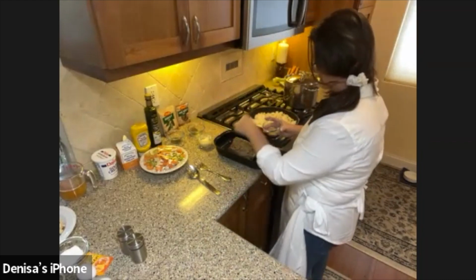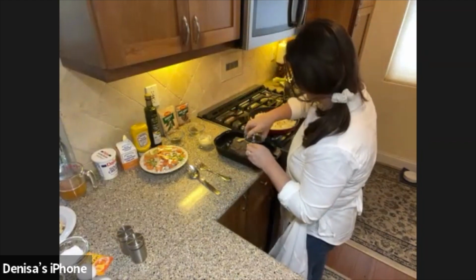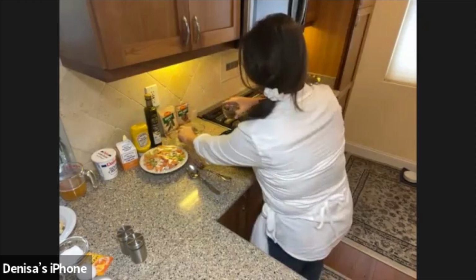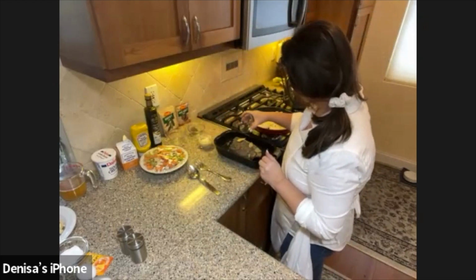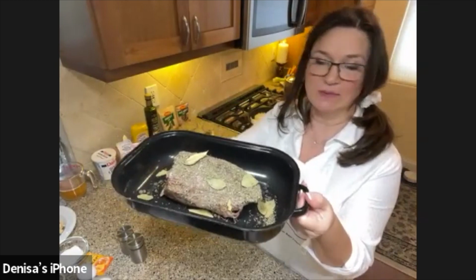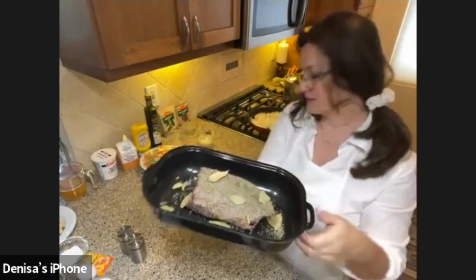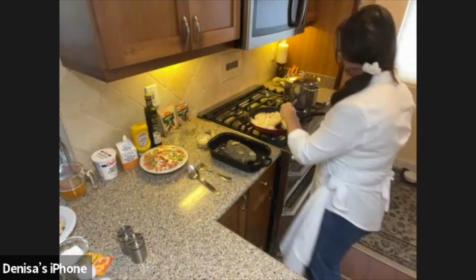Put the leeks on. And you're going to put your allspice. It looks like you're putting it literally on top of the meat, right? Not around it. Yep. I'm putting it literally on top of the meat, and then I'm going to put the vegetables right around it. Around this.